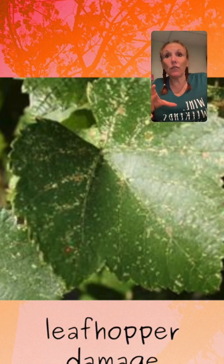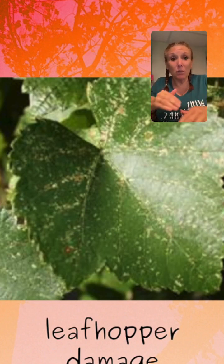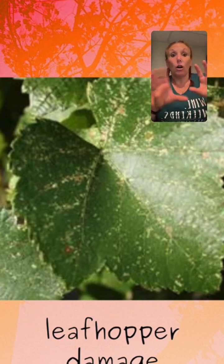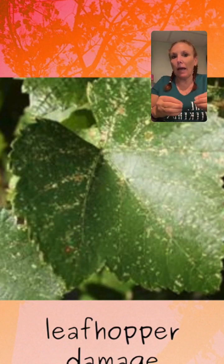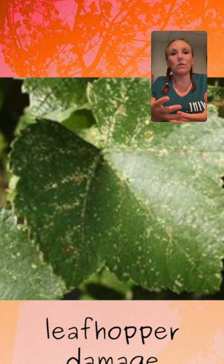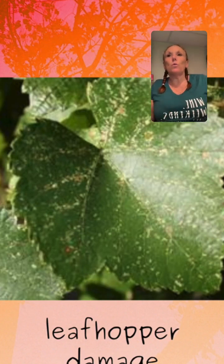If early leaf drop occurs in two consecutive vintages, then the vine actually may be harmed for multiple vintages afterwards and actually can never recover. So one vintage, not so bad, but if they keep continuing to feed and we have this early leaf drop, that vine is not going to be able to recover, and now the vine is going to die. Okay, so what do we do?